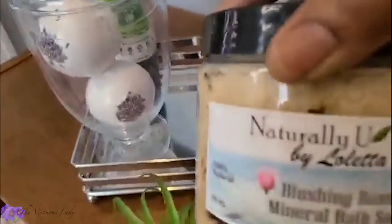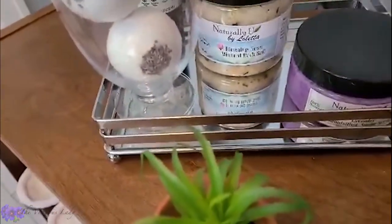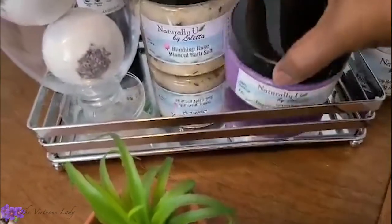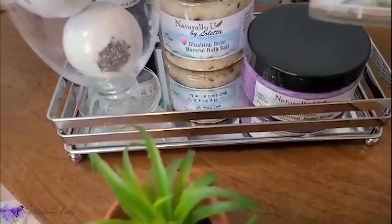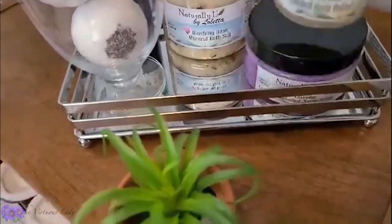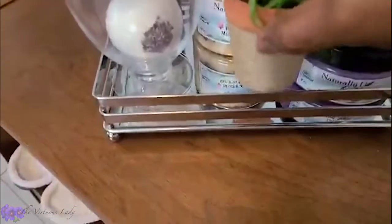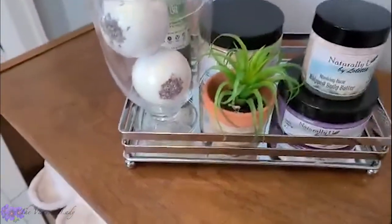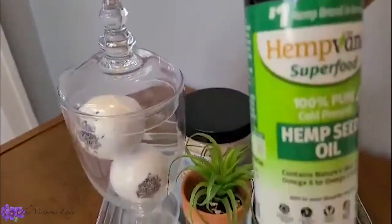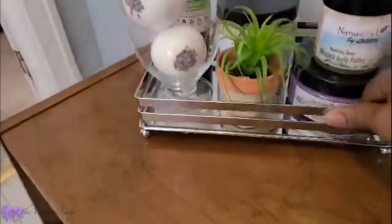I use my regular containers for my mineral bath salts and also for my sugar scrub. All of these are in my Etsy shop. It'll be linked below. And my body butter that I swear by. It really keeps my skin very, very soft. And this is another one of the Flow succulents. I also use hemp seed oil from time to time. So these are things that I have displayed, but this is what I kind of use on a regular.